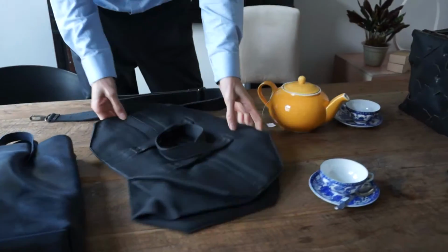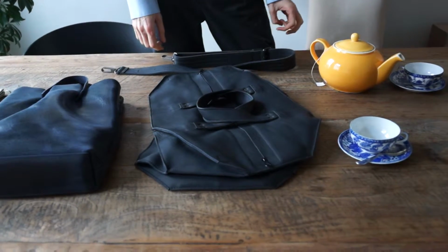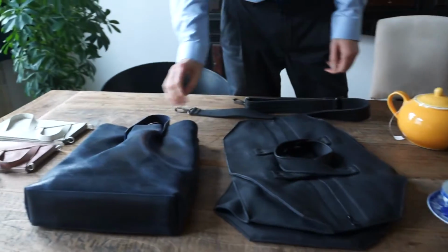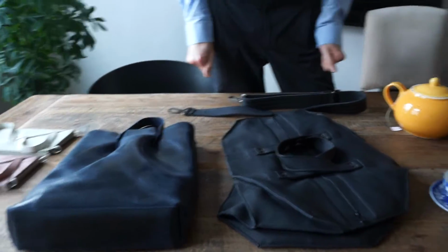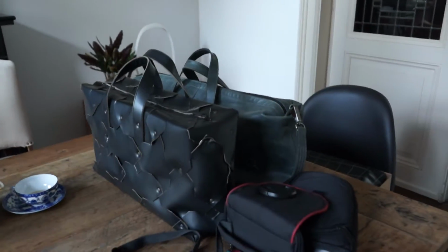Well, just to get an idea, how much would a bag like that cost? This one is 350 euro. This one is a little bit less, like 280 or something. And then we have on our right hand side some other bags, right?